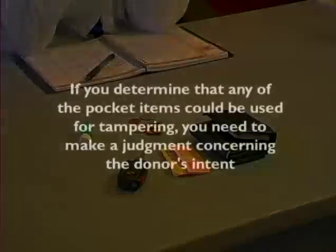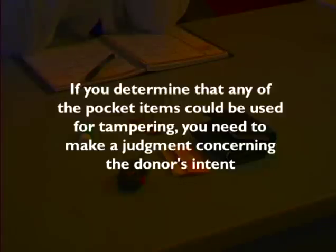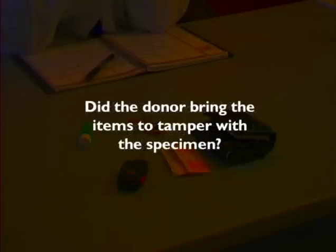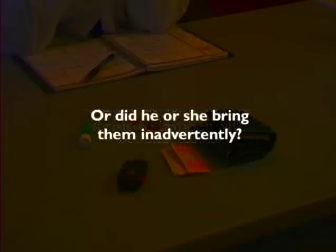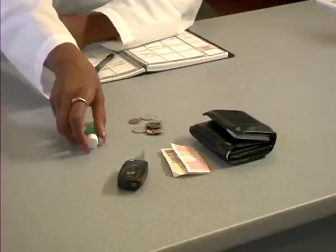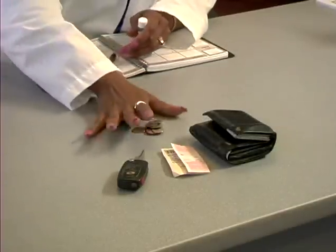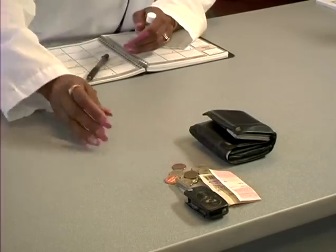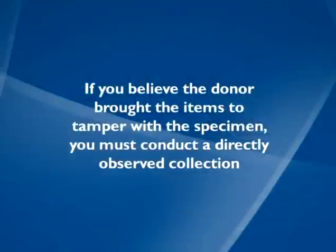If you determine that any of the pocket items, such as eye drops or nasal spray, could be used for tampering, you need to make a judgment concerning the donor's intent. Did the donor bring the items to tamper with the specimen, or did he or she bring them inadvertently? If you believe that the donor did not intend to compromise the integrity of the collection process, you should simply retain the questionable items until the collection process is complete.